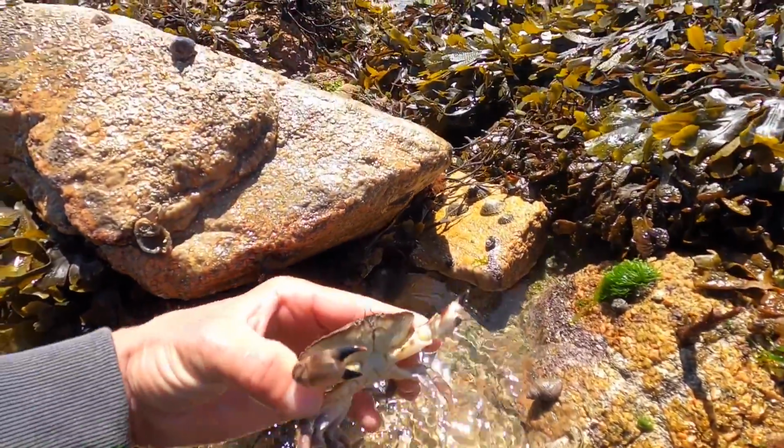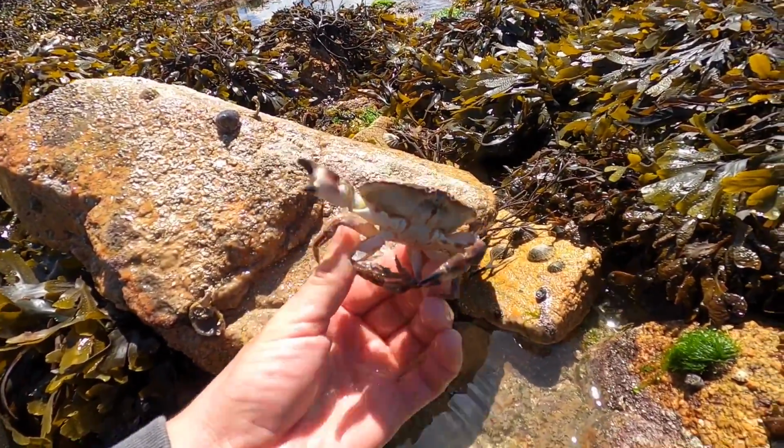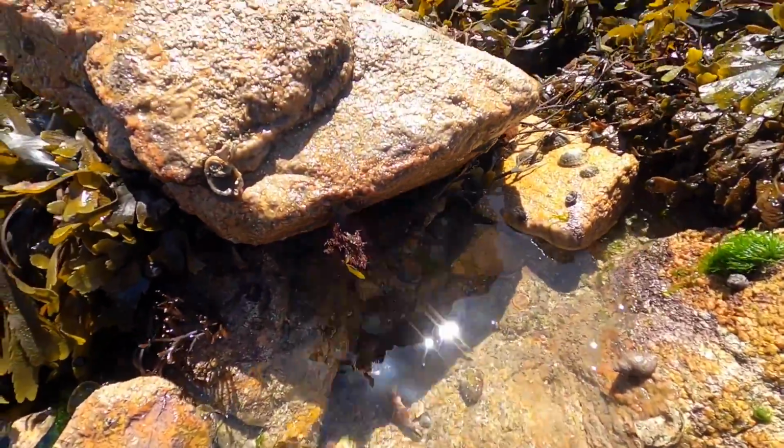This is a feisty little crab, this one. That's an edible brown crab or shanker. Oh, nearly had me. Definitely a feisty one. You can go back home, buddy.